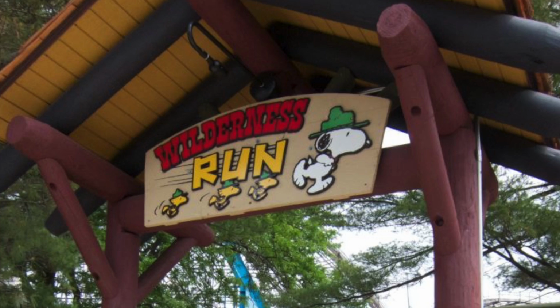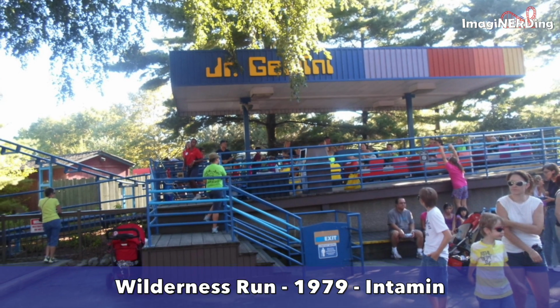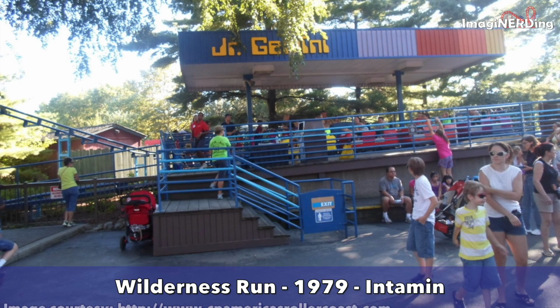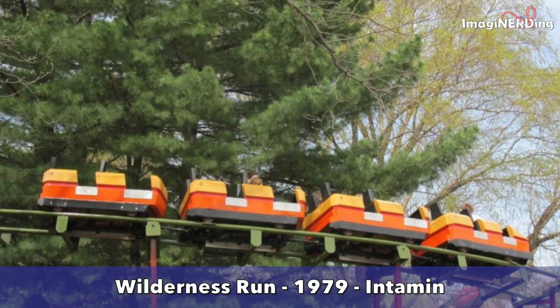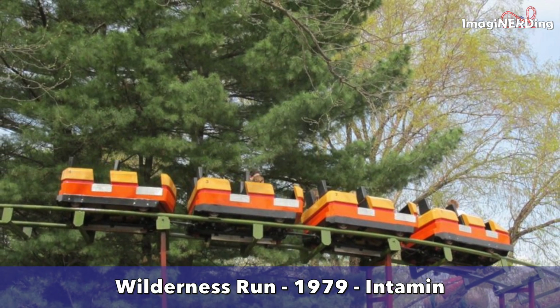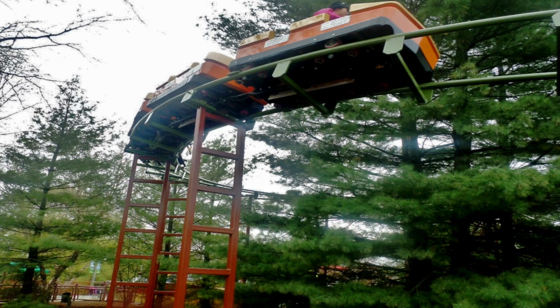Wilderness Run opened in 1979 and was originally called Gemini Jr. as it was directly across the midway from Gemini. It was built by Intamin and it's a steel children's coaster. It reaches 19 feet high, goes 6 miles per hour, and lasts 50 seconds.